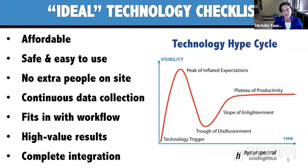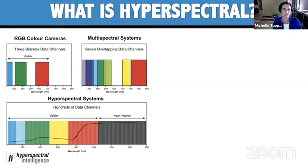And hyperspectral is on this cycle. For some people, they might be expecting it to solve their problems. They might be in the trough of disillusionment where they very much dislike it because it didn't work. And then for other people, they are just first hearing about it. Or perhaps you're on the plateau of productivity. But before we get to the MICAs, I want to explain what hyperspectral is, just for people who don't have a clear idea of what I'm talking about.